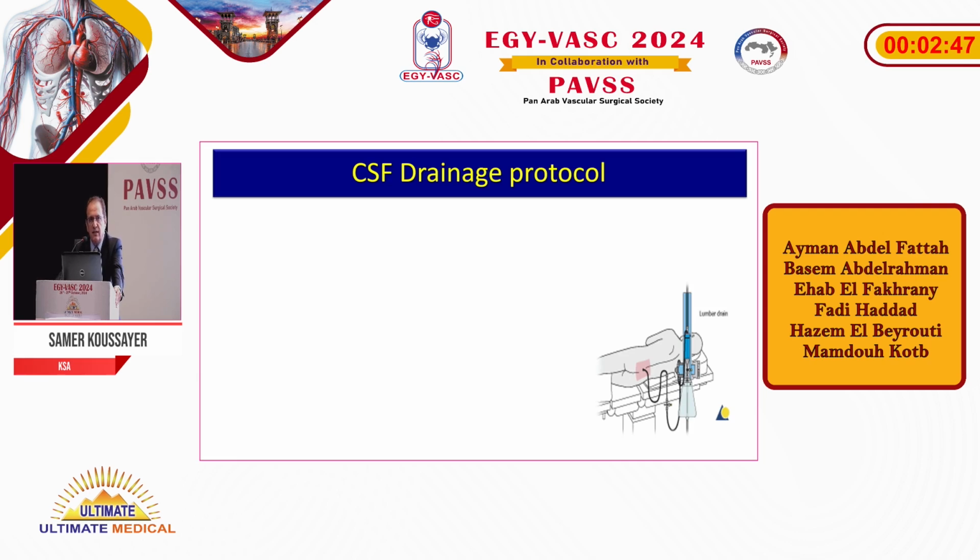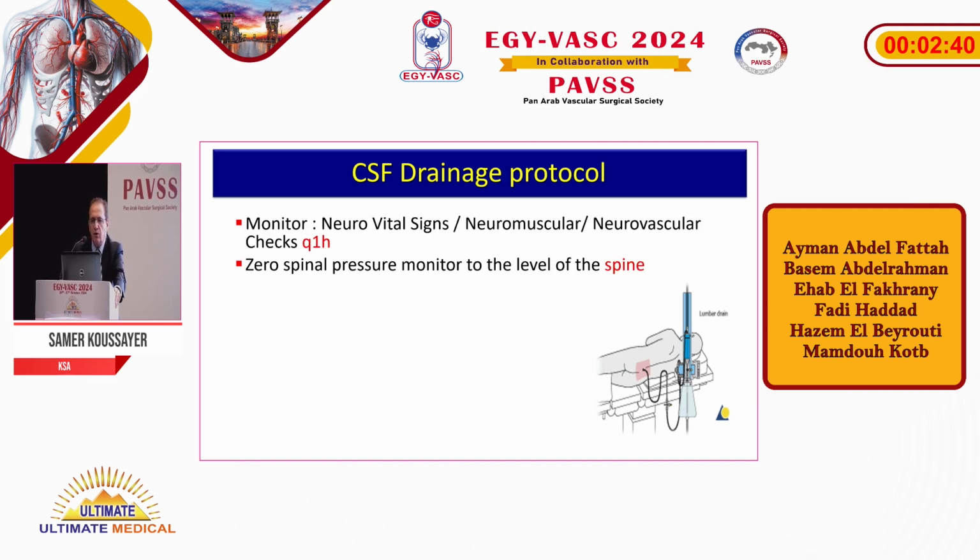The most important thing is that when you put in CSF drainage and send the patient to the ICU, you have to write the protocol. They have to monitor the patient, but most importantly, they have to zero the spinal catheter to the level of the spine, because the nurse in the ICU is used to leveling any central line to the level of the heart. So you have to put it at the level of the spine.